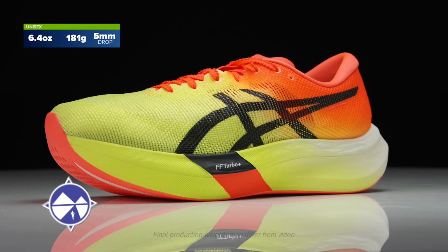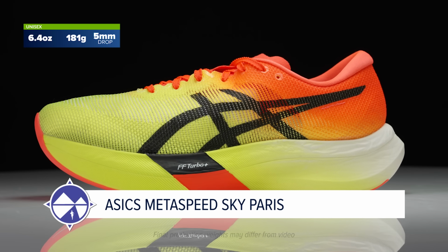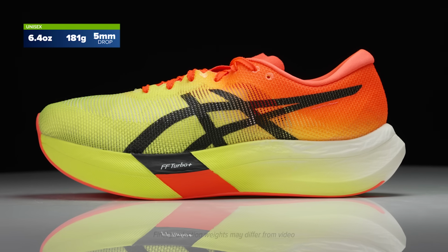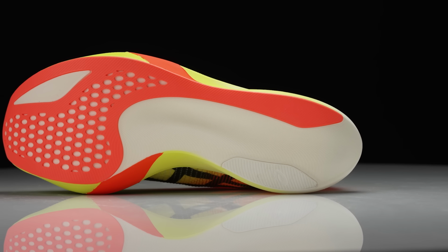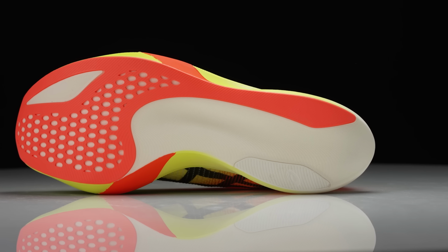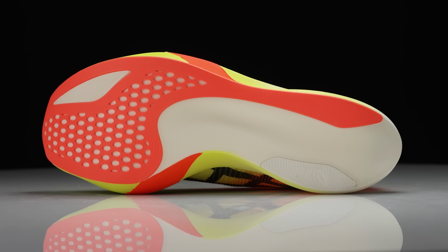I'm going to go with the Sky Paris. I think this is a little more aggressive feeling. The plate's closer to the foot. You get that more snap your toe off, in my opinion. I like the way this thing feels underfoot. Again, the Turbo Plus is an upgrade over the last version. This is the lightest race day shoe on the market next to the Adidas Evo 1. It disappears on the foot.